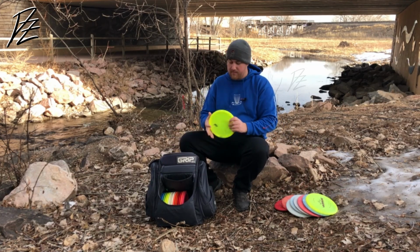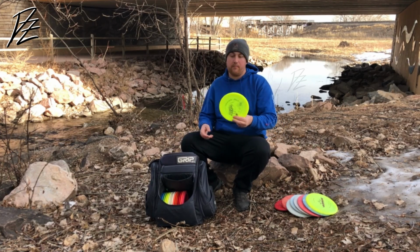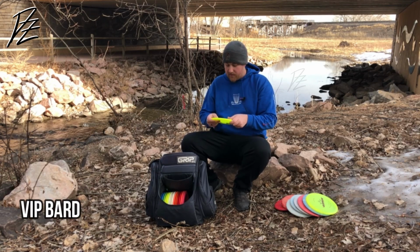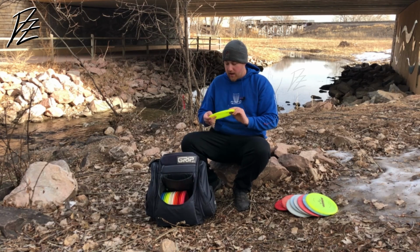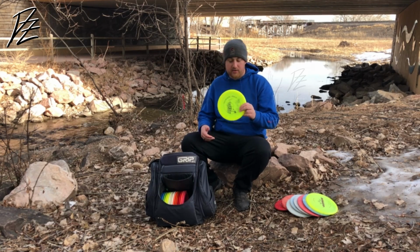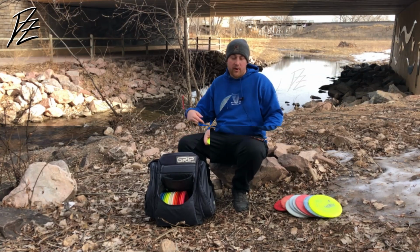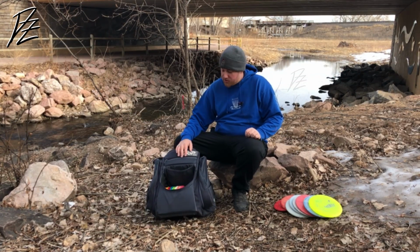And then the last mid-range I got in the bag is the Westside Bard. I just picked this one up from Paid Shoe. And it's a cool disc. Very overstable. Kind of like this Verdict. Alright, let's go back to our drivers.